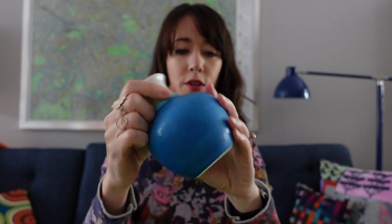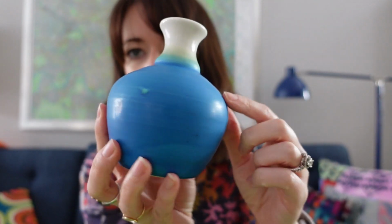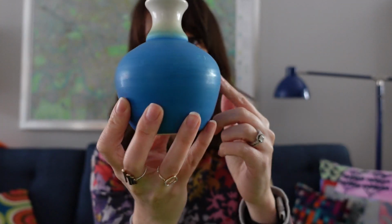Narrow neck again. Also on the bottom, this has even more stamping from the person who made it, I don't know if it's coming through on the screen. And it's really nice and lightweight, actually. I believe this is porcelain, a porcelain type of pottery, because of the light color. But yeah, I thought it was very cool. It has a few little bits of imperfections in the glaze, which I think adds to the fun and the patina of the piece.